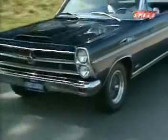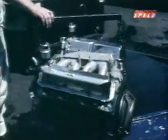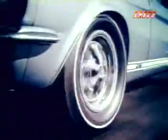If you had a small block, you were at one level. But the big guys had the 396s and the 390s and the big cube engines. And that was all a badge of honor on the street. Thanks to a decade of racing, Ford had a room full of high horsepower engines. And most of these would wind up inside the Mustang eventually. But even with more horsepower, the Mustang's reputation was still more sporty car than muscle car.